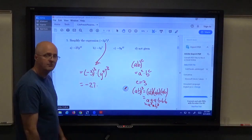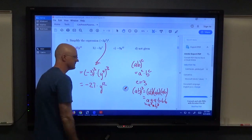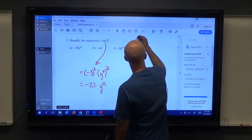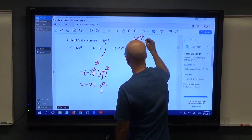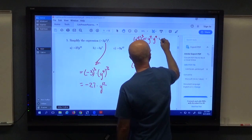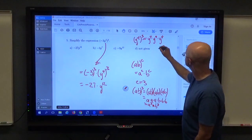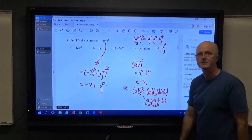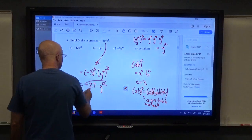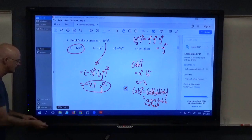Here the property is that you multiply the exponents. Y to the fourth cubed is going to be y to the 4 times 3, or y to the 12th. Why? Well, you could reason it out this way. Y to the fourth cubed is y to the fourth times itself with 3 factors, meaning you've got ultimately 12 factors of y. This is the same as y to the 12th, and 12 is 4 times 3, and that's a property that does generalize. So we have -27 times y to the 12th, and that is option A. Okay, so there we go.